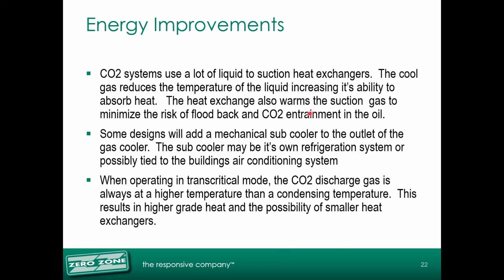Other improvements with that, liquid to suction heat exchangers. You have the opportunity, the cold suction gas can cool your liquid. Having to circulate less through your system makes it more efficient. It also gives you a chance to warm up that suction gas. CO2 takes a lot of energy to get it to boil, so you like to have some warm suction gas to make sure you don't get oil in your compressors, which also minimizes floodback.